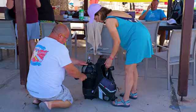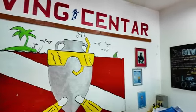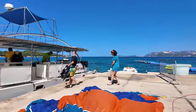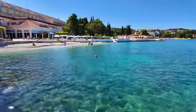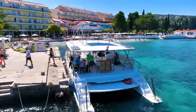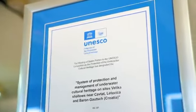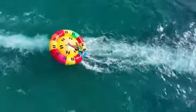With state-of-the-art equipment and personalized attention, this diving center ensures a safe and unforgettable adventure beneath the waves. Whether you're looking to start your diving journey or seeking to discover new depths, this diving center is a perfect choice. Two months ago, we received the certificate from UNESCO, one of 13 in the world, for the protection of these archaeology sites.